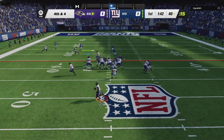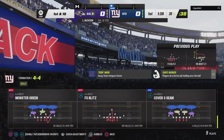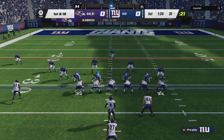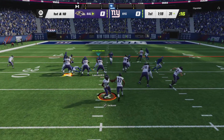4th down. Here's Jackson out to his left. And he's got his tight end. That's Andrews. And he gets it down a yard or 2 shy of the 30 before he's out of bounds. So they convert on 4th, and now from just outside the 30, here's 1st and 10.